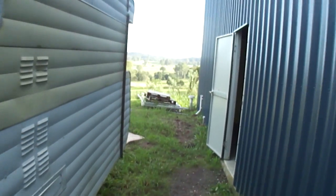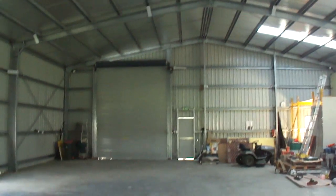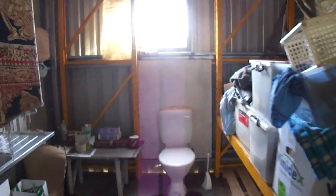Used to be used as a courier shed, 15 meters by 15 meters, 6 meters high. We've got a toilet in the corner there and a wash basin. Quite basic, but for your standard handyman, gets the job done. We've got lots and lots of space.